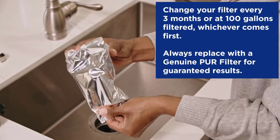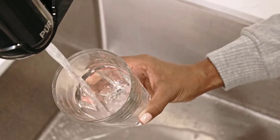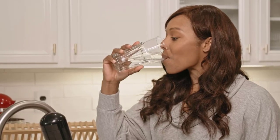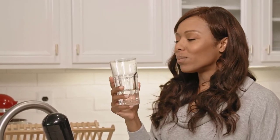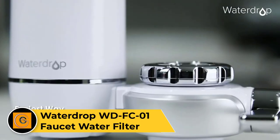Like all sink-mounted water filters, the Per filter is going to inhibit normal sink use to some degree. This one is a bit bulkier than some of the other options, and you'll probably notice its size if you wash dishes by hand.